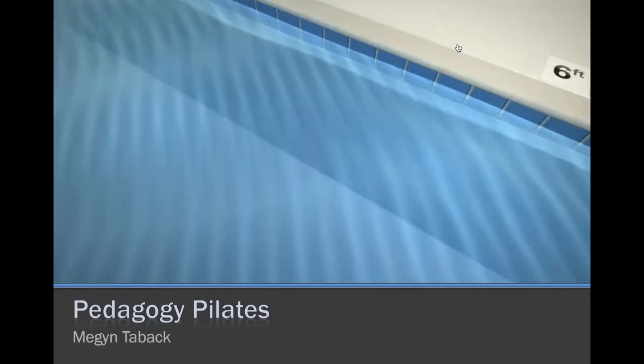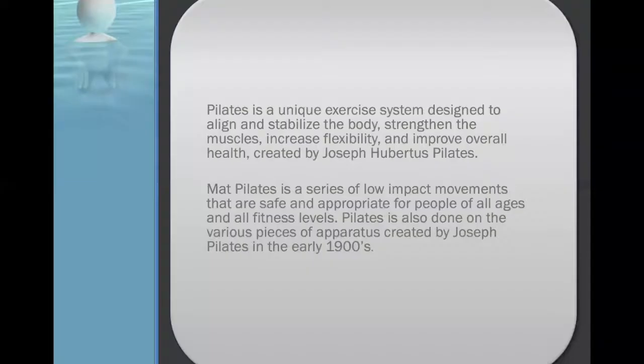I've had a Pilates program in my high school for, this is the 13th year, and we teach it for a semester, and I teach the kids how to teach some mat work, and I'm hoping that I can spread some mat work to you. I am a PMA CPT, which means I'm certified through the Pilates Method Alliance, and CPT stands for Certified Pilates Teacher. So let's talk about what Pilates is.